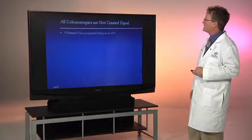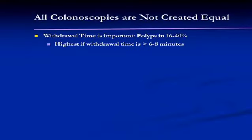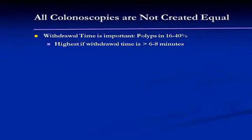All colonoscopies are not created equal. You saw an example in Canada where it appears to us that a large number of polyps in the right colon may not have been seen. We've developed quality parameters that we think every gastroenterologist should be measuring in their office when they do colonoscopies. Withdrawal time is very important. In this study of withdrawal time, the number of polyps that were encountered during colonoscopy ranged from 16 to a high of 40%, depending upon how long the colonoscopist took to withdraw the scope, with a withdrawal time of 6 to 8 minutes finding more polyps.